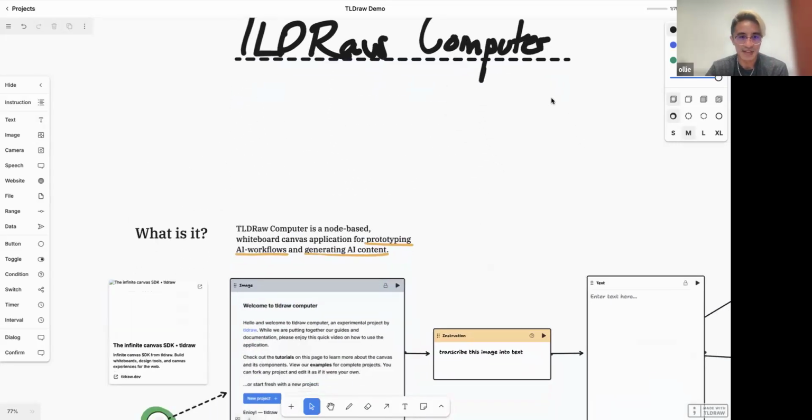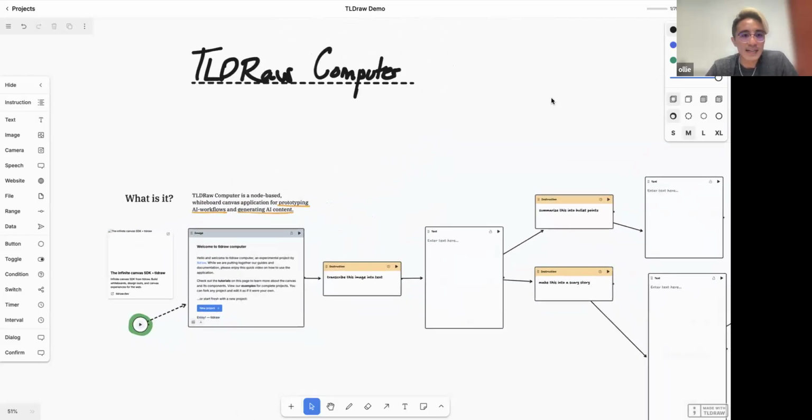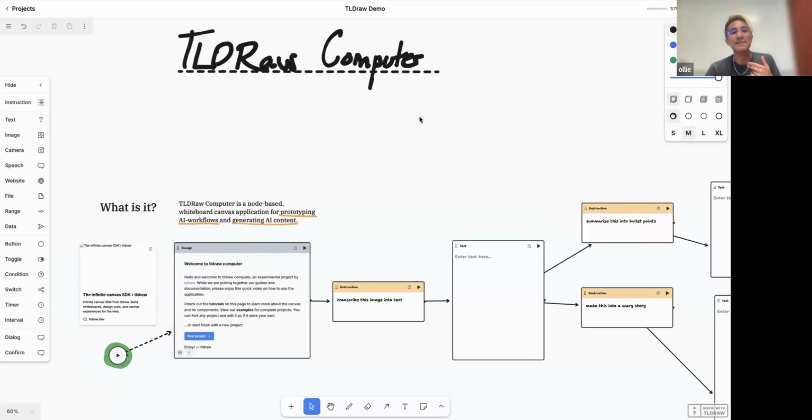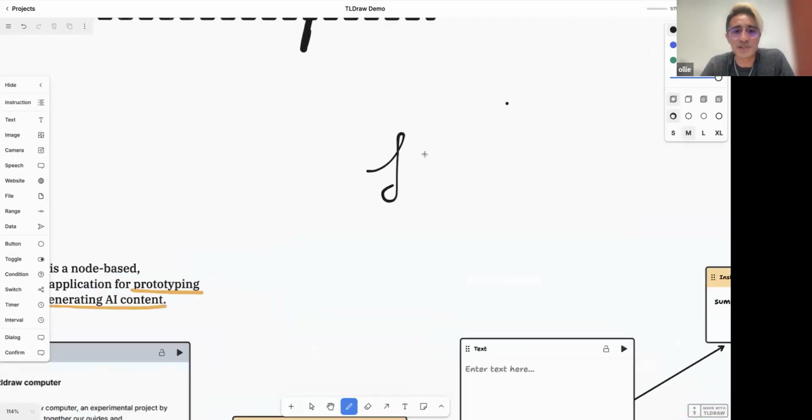So what is this thing? TL Draw Computer is a whiteboard canvas application, and they claim it's for prototyping AI workflows and generating AI content. The basic gist of it is it treats all these AI functions as a flow. So first and foremost, it's a whiteboard environment, right? You'll notice there are colored pens, and I can draw things and write notes.